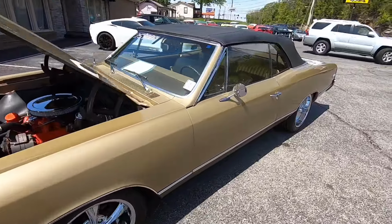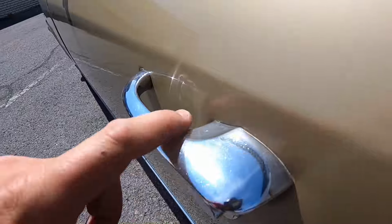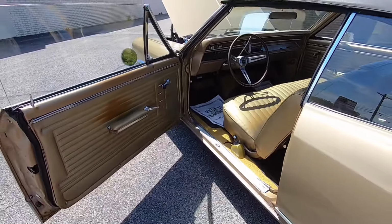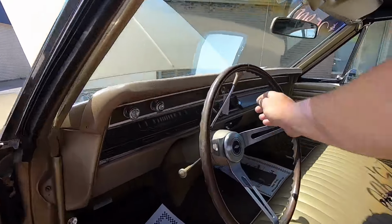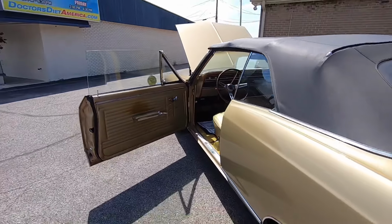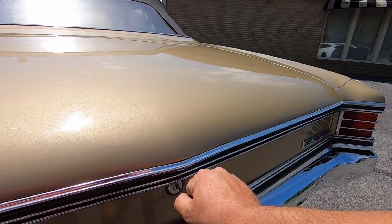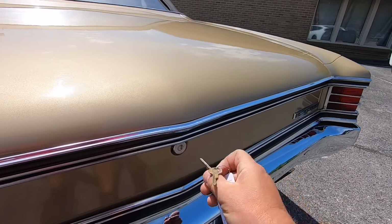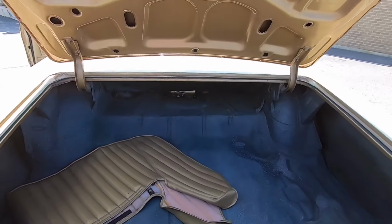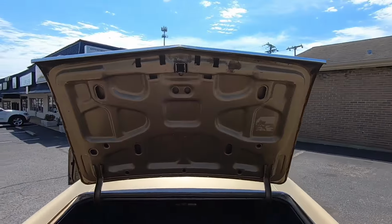Let's go ahead and get the keys. We'll pop the trunk. See a little bit of haziness on the door handle too. It opens up well. Spring's pretty strong on that trunk, so don't just let it go.